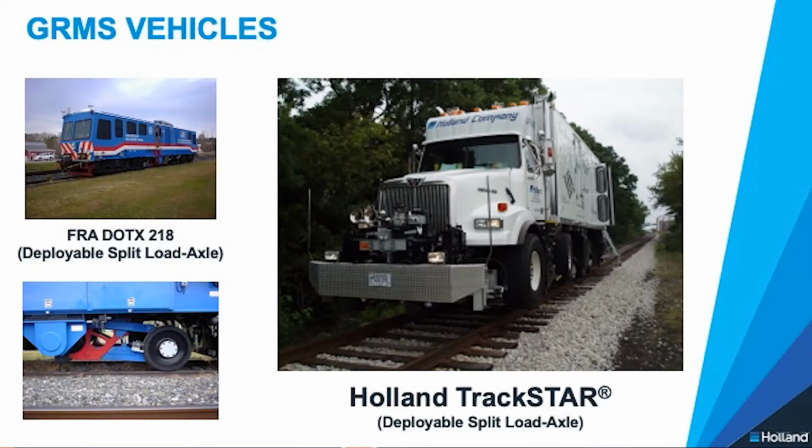Holland has the largest contracting testing fleet of GRMS equipment in North America that performs geometry-based GRMS testing for more than 125 different railroads and transits annually. TrackStar also utilizes a split axle design. The most significant difference in our fleet is the mobility to travel on the road and rail versus being limited to just rail-bound travel. Another significant advantage of the Holland design is our ability to test all track conditions and structures, including the critical parts of the switch and in high-speed turnouts.